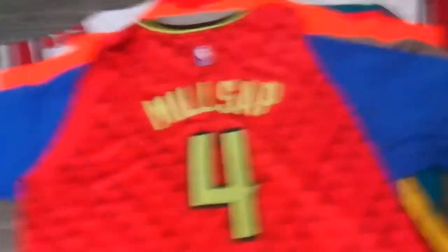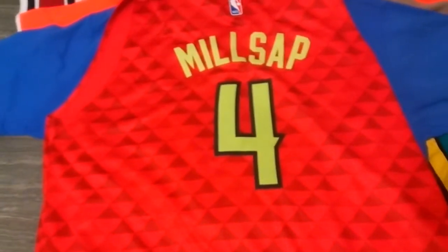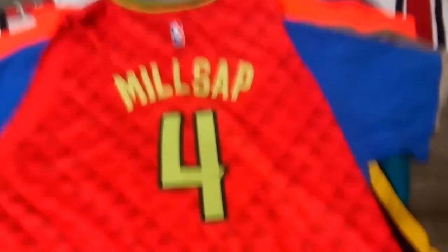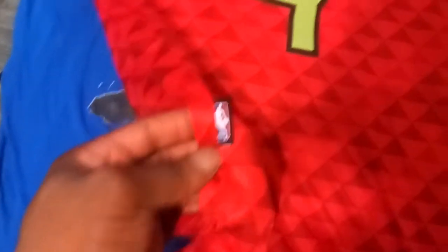Just $10. I might even do $8, I believe. But like I said, don't quote me. I'm just throwing out prices. I'm not quite sure, but this is a Paul Millsap number 4 jersey. Nothing else is wrong with it. That was the only thing, and I sold that up pretty good, decent. I almost was gonna pass it up just because it had that hole right there, but I did it. I did a pretty good job on that myself.